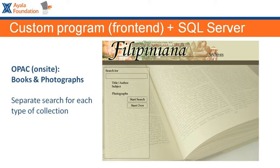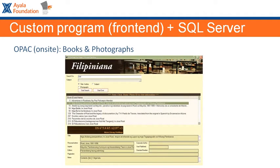But as you may notice, there's a separate search. You can only search for each type of collection one at a time. You cannot search across both collections. So it was later on improved to this one. But still, there's a separate search for the books and the photographs.